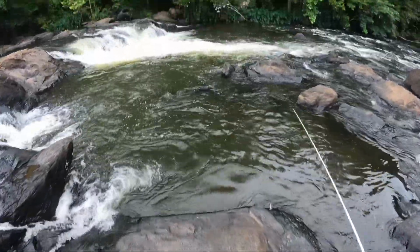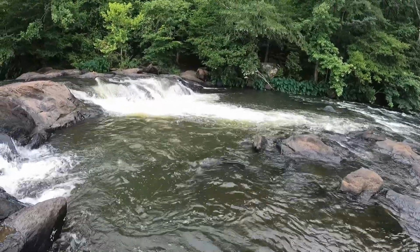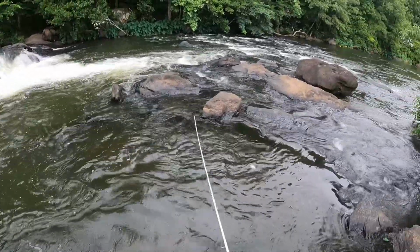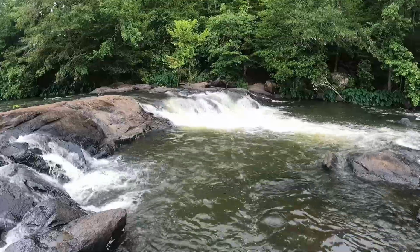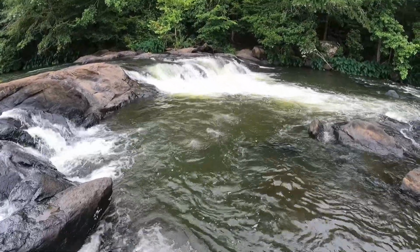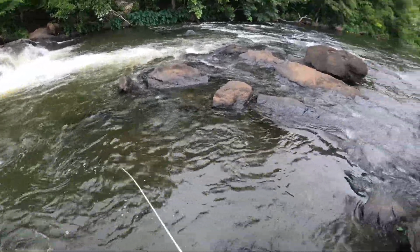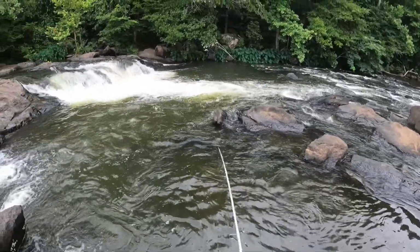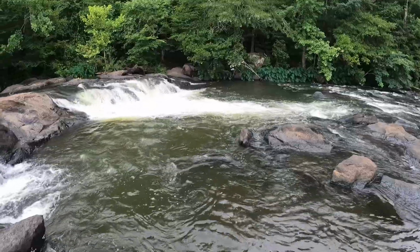Let me tell you, it's gorgeous over here. It's beautiful. We're gonna attack this side the same way we did that, swimming it parallel at first. I know we didn't get any fish from this side, but still gonna give it a shot, because you really never know. Honestly, I think the answer is no. I think all the fish are over there for some reason. Don't know what that reason is.